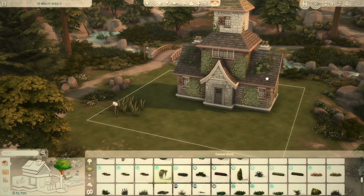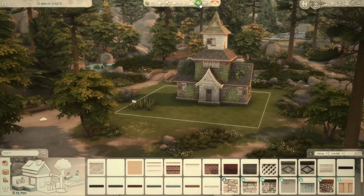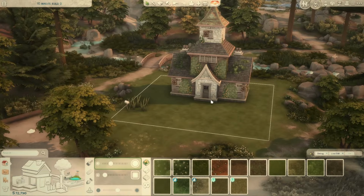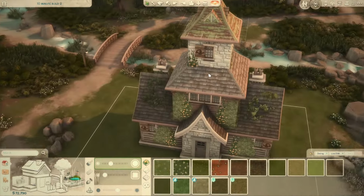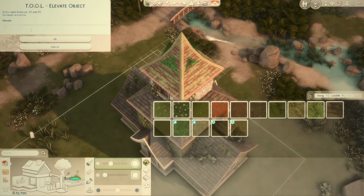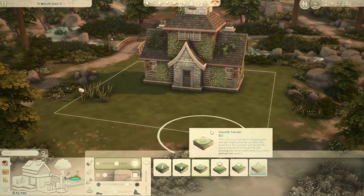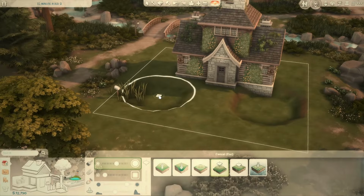I picked out the log cabin walls from Horse Ranch, and I paired it with a lighter stone from Get Together and the werewolves wooden wall as well, and cottage living windows. But I really liked this part up here with these roof details and putting them on the peak of the roof. I felt like it made it look a little bit more interesting, and I liked how it turned out like that.